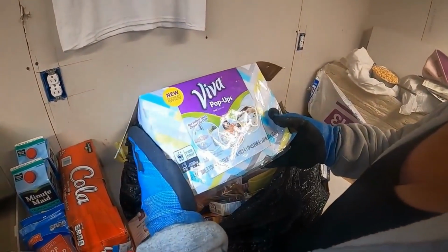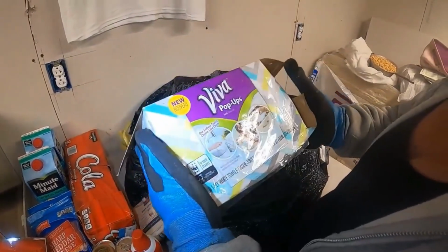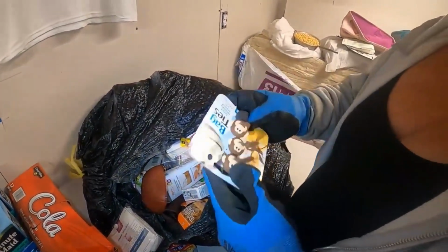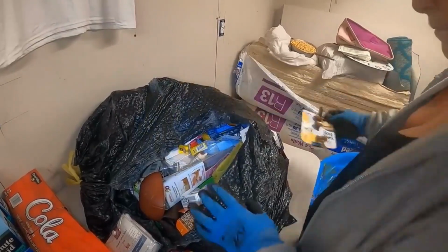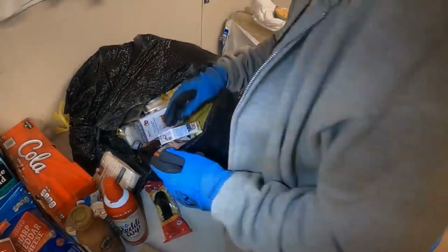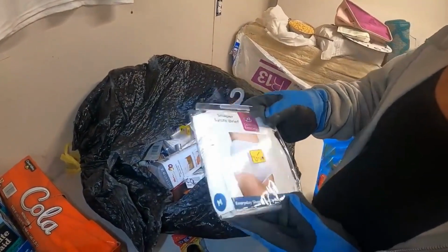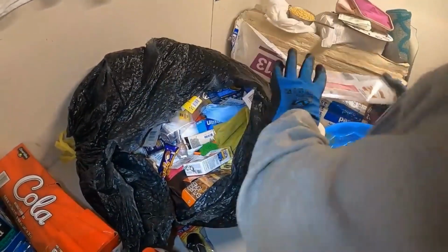Pop ups. Face towels. I don't think they're supposed to be moist, are they? No. Don't start me lying. That's a cute way to tie up your bags. Little baseball bowl. Football. Oh, football. Jeez. My brain is not here right now. Underwears. Mediums. Garbage. Medium.